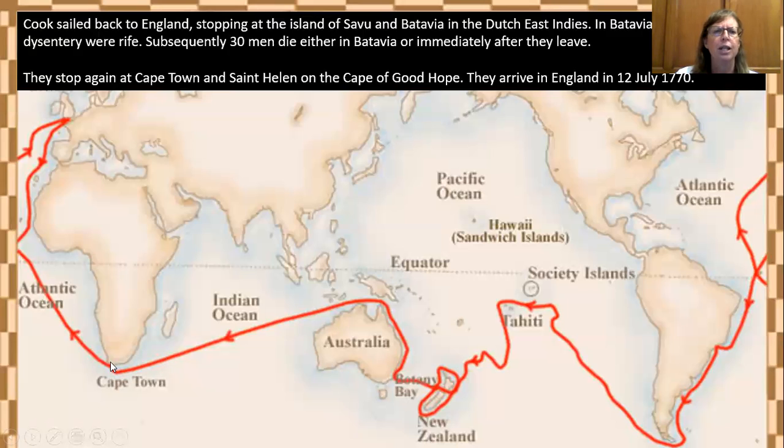So they stopped in Cape Town, and then a little bit further along at a place called St. Helen. When they got to St. Helen, there were some other ships there that were heading back to Britain, and so they joined on with those ships. So I think there was 2 other ships there, and the 3 of them all sailed back along the West African coast and back up to Britain. They arrived in England on the 12th of July in 1770. Okay, and that's the end of our first voyage of Captain Cook.